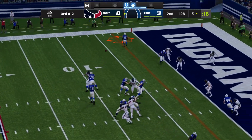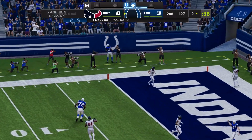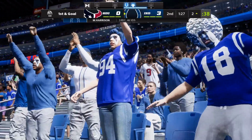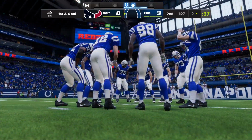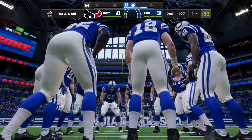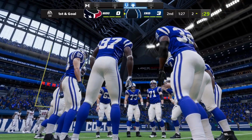To throw is Manning. And he's got it. And he takes this down to about the 2 before going out of bounds. Well, you have to be aware defensively that you've got 2 goals because obviously you're trying to prevent the touchdown, but you're also trying to keep it from getting a first down as well. That time they weren't up to the task, and it's 1st and goal.